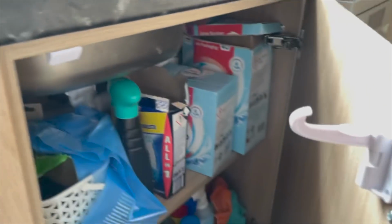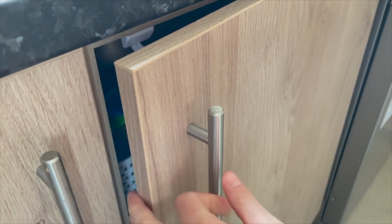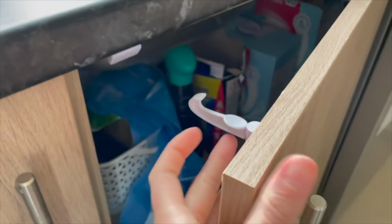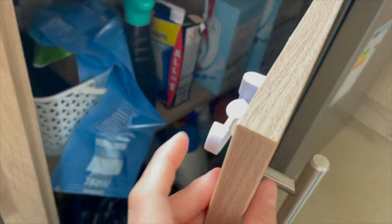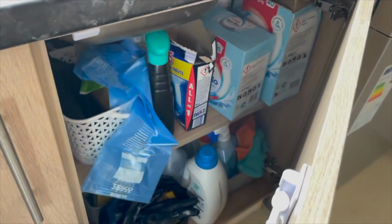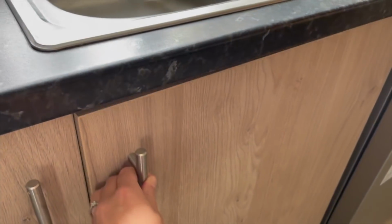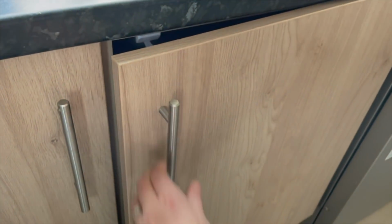So we've child-proofed in there, and I'm going to link some really good, easy and sticky child-proofing latches. They're really simple, you don't have to screw anything in, they're just really easy to put on, and they work really well. So I'll link them down below. I put them on my Instagram story recently. They're so good, so simple, and I think they'll work for most houses.